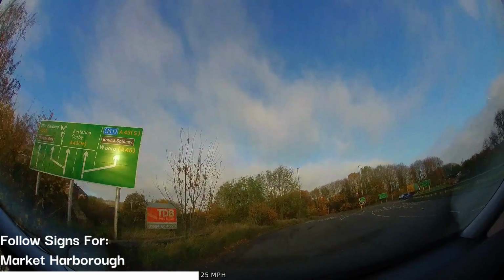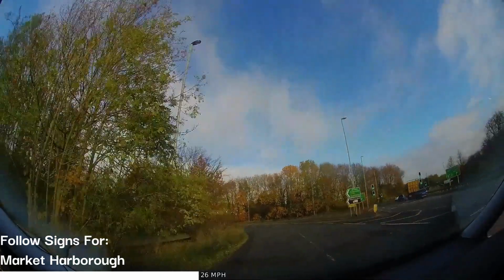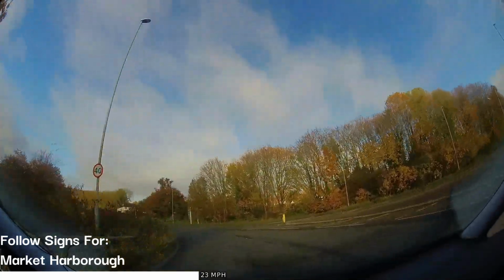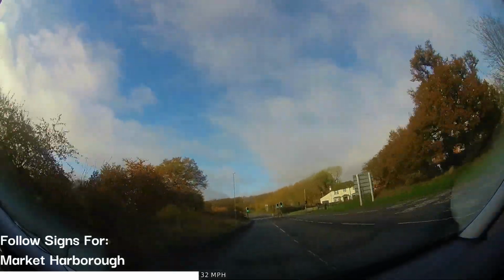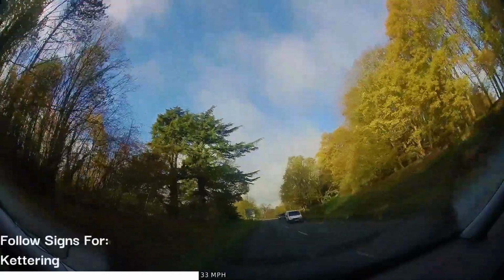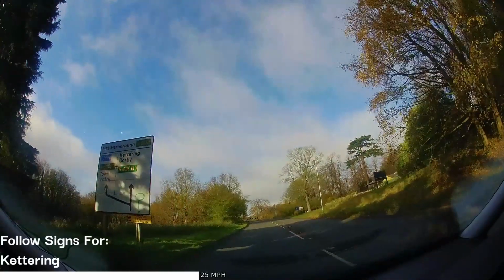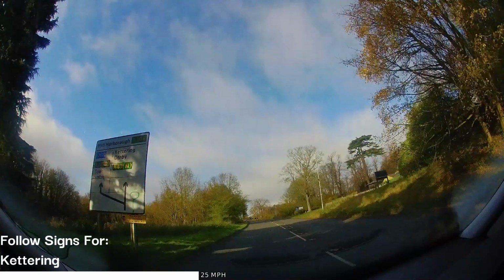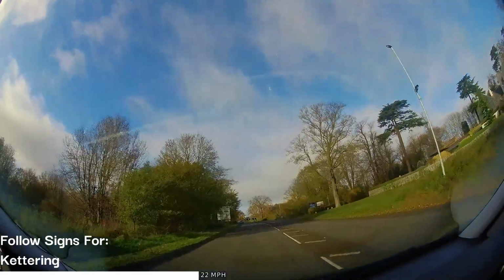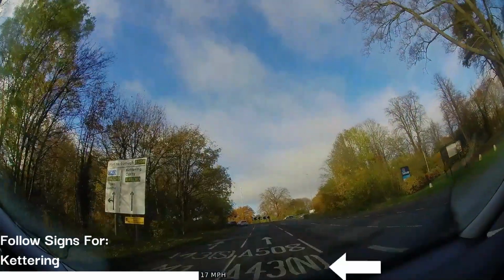Now the signs show us we need to keep to the left lane. And we have the signs for the exit. This time, from this direction, we'll follow signs for Kettering. We see that we can only use the right-hand lane of the 2. The road for Kettering will be the A43 North, stated on the sign, and road markings.